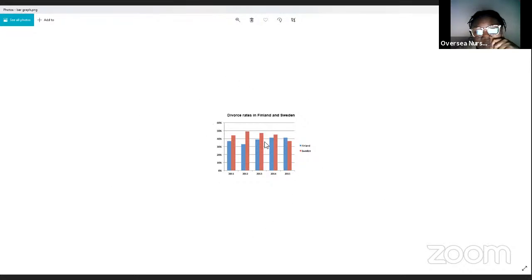So describe it. The given diagram illustrates the rate of divorce in Finland and in Sweden over a period of 4 years from the year 2000. I'm already answering this question. From the year 2011 to the year 2015. Overall, there were more divorce rates in where? And less in where? Over the years.